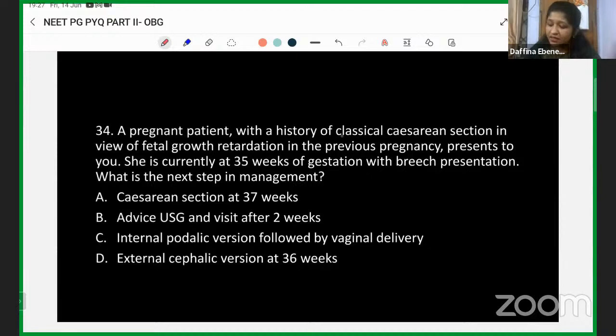So what have they given? They've done a classical cesarean section. What is classical cesarean section? They've done a midline vertical incision on the uterus. Okay. So classical cesarean section has been done. She's come to you now at 35 weeks with breech presentation. What will you do? Will you allow for a normal vaginal delivery if it was a previous classical cesarean section?